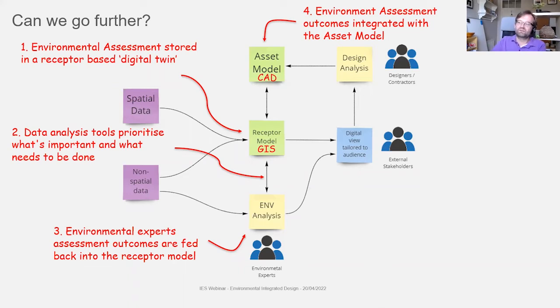Once we've got that, we can start to track and map the impacts of design changes and construction changes on the receptor model through dashboards, showing how many receptors are at risk, and then making sure that during the construction phase those changes and the monitoring of those changes are actually put in place.